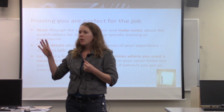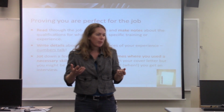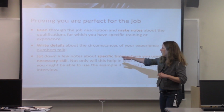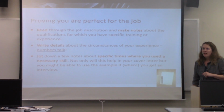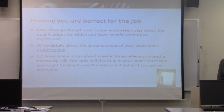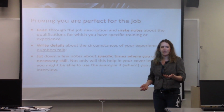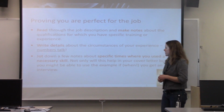You don't ever mention the job description, but you want to make them feel like you are a perfect match for their job description. And you want to use numbers because numbers indicate to the person who's reading it that you're not just making it up or exaggerating, you're actually giving some details.